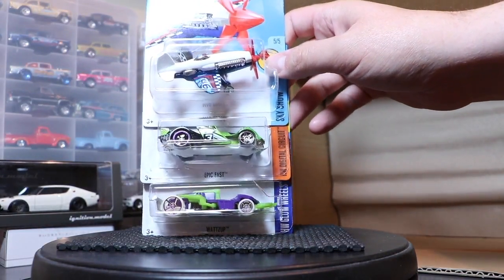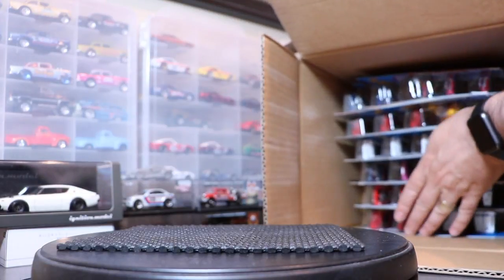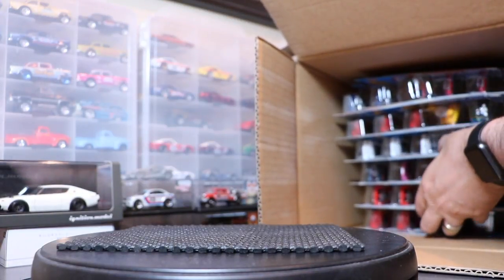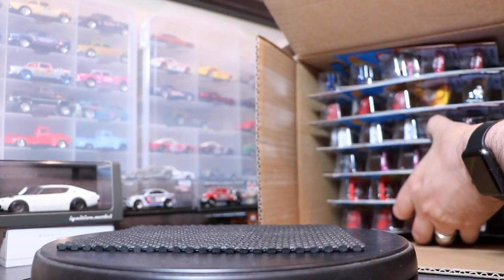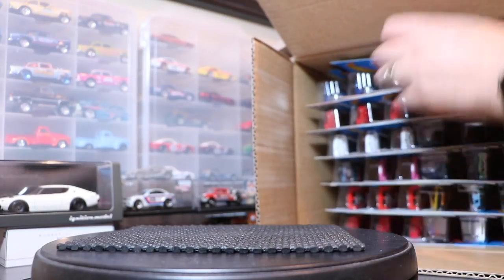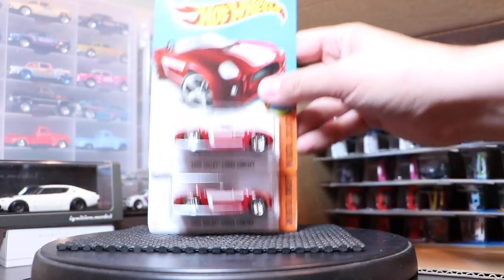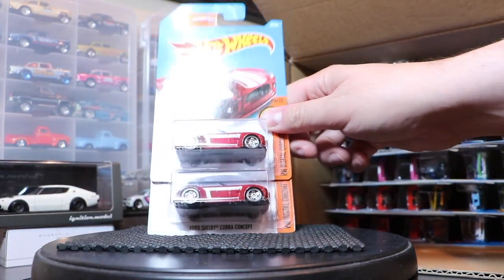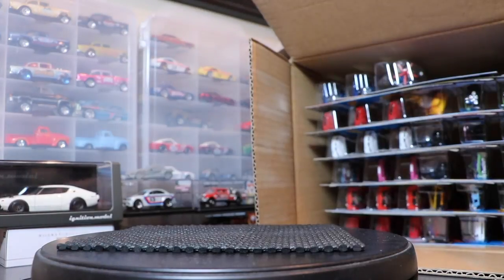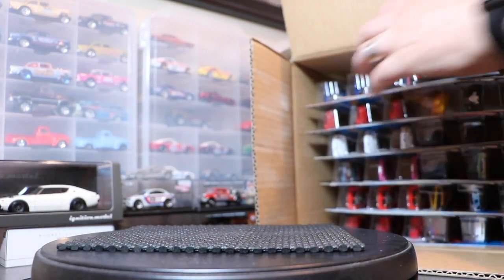I think the Mad Props is a recolor, I think. Alright. No, we're not going to try it. Well, maybe we will. Alright. And you saw that happen, right? Okay, so there's a third one that's back there in the back. We'll find out what that is. But right now, Ford Shelby Cobra Concept. I know that's a recolor. I can't remember if it is fresh from this case.